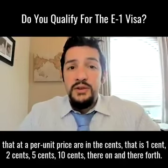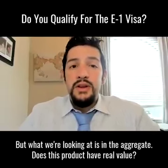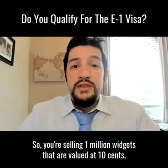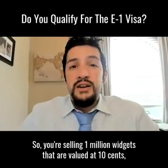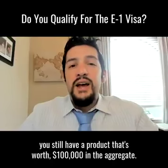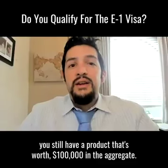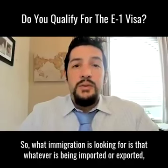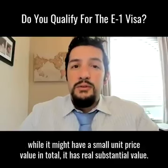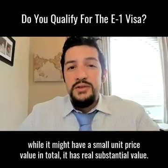That is 1 cent, 2 cents, 5 cents, 10 cents, and so on. But what we're looking at is, in the aggregate, does this product have real value? So if you're selling 1 million widgets that are valued at 10 cents, you still have a product that's worth $100,000 in the aggregate. So what immigration is looking for is that whatever is being imported or exported, while it might have a small unit price value, in total it has real substantial value.